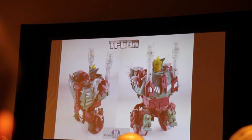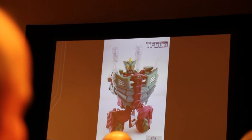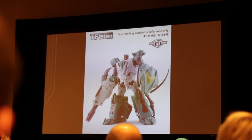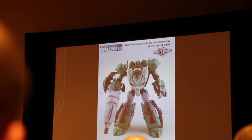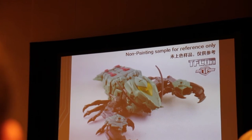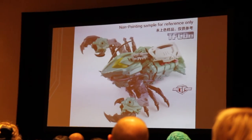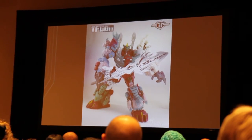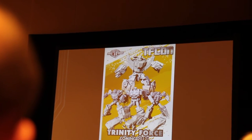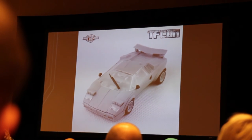And then you can see how big and thick that torso will become. Their version of, I can't remember, I want to say Scott, but it's not. That's a lobster. I'm sure it's Bob and Yancey's idea. Another one. You see there the final combined mode. Very intimidating looking combiner. They're going into the Trinity Force for next year. That's their version of Road Caesar.